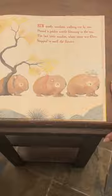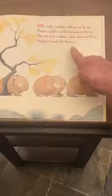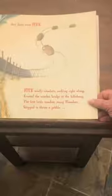Six woolly wombats walking one by one past a golden wattle blooming in the sun. The last little wombat, whose name was Clive, stopped to smell the flowers. Dot, dot, dot. We see that in just about every book, don't we? So this is a wattle. It was a kind of tree, right, or plant? Oops. Then there were five. Uh-oh. What happened? I think the dingo got that one. What do you think? Five woolly wombats ambling right along crossed the wooden bridge at the billabong. The last little wombat, young Theodore, stopped to throw a pebble, dot, dot, dot.